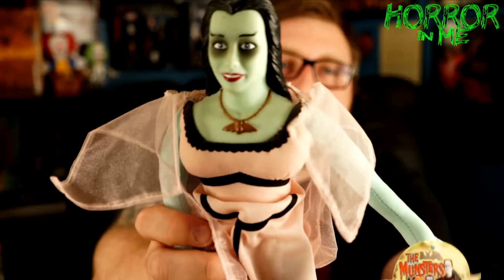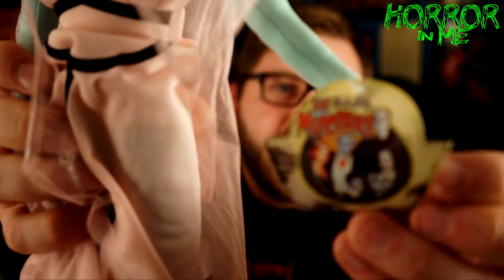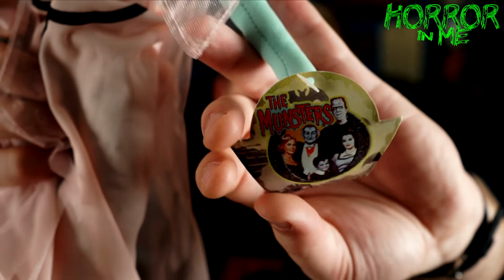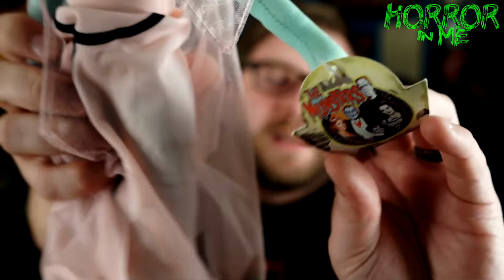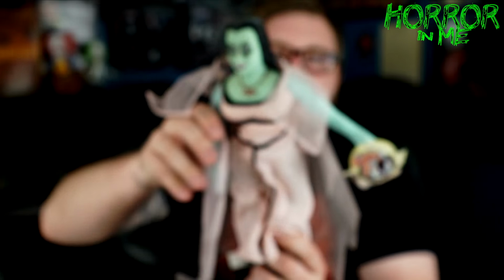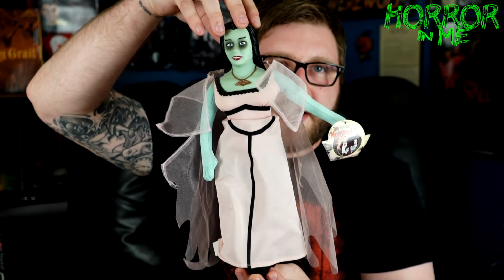I'll just show you the tag. Again, no date on this. It was licensed, done by Toy Works, a Munsters product, and it says of Kayro Vue Productions and a trademark of Universal Studios. Let me show you her real quick, and the tag. Maybe you can help me narrow down the actual date when these were released. I'll show you the back as well, and we'll do a quick scan out on her so you can see.